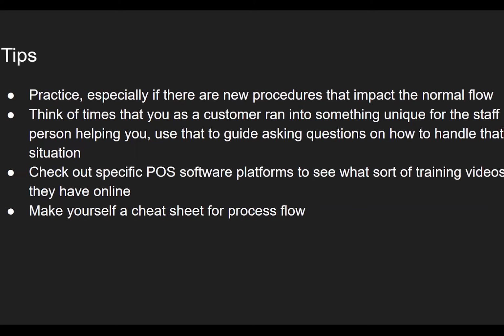But practice is important. Think of times that you as a customer ran into something unique for the staff person to help you with. So a food allergy or restriction, or an odd return request, or seeing that something based on the website is supposed to be in stock, but you're not seeing it once you get to the store. Think of those questions and use them to guide asking questions on how to handle those situations as you're learning the new system and as you're learning a new job.